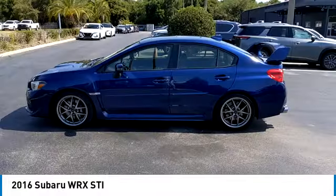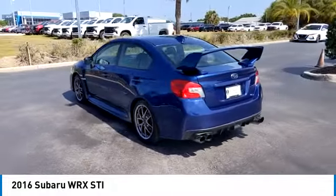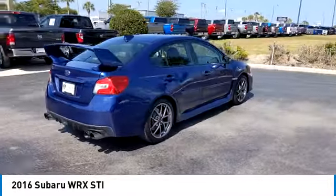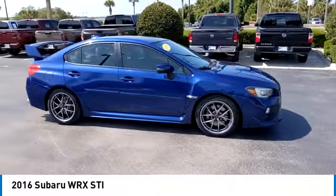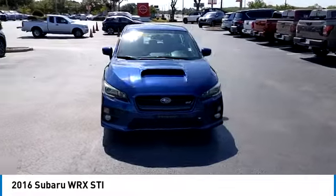This vehicle has less than 100,000 miles. Here are some of this vehicle's great options: heated mirrors, alloy wheels, rear spoiler, brake assist, remote keyless entry, fog lights, power moonroof, integrated turn signal mirrors, speed control, four-wheel disc brakes.